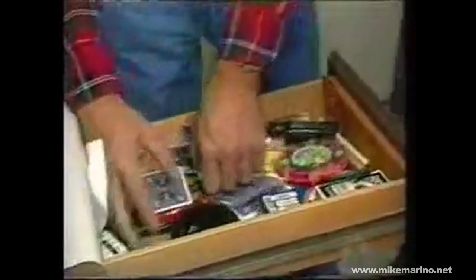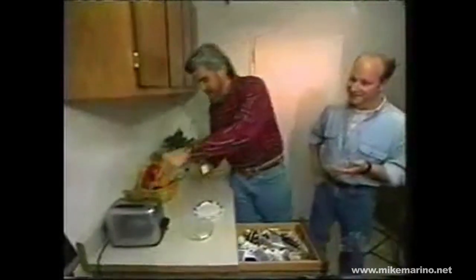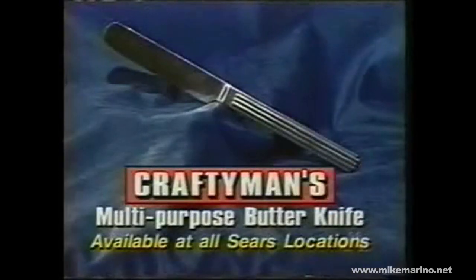Wow, this makes a great screwdriver. Oh, it's not just a screwdriver. It's a paint scraper. Spackling knife. It's great for gardening. Or you can use it to pry things open. Like your daughter's diary. And you can keep it right here in your junk drawer. And best of all, its patented round edge won't go through your hands like that steak knife. Wow, I'm sold, Bob. The Crafty Man's multi-purpose butter knife has a million uses. Make that a million and one. Hey, would you like a slice? Sure. Crafty Man's multi-purpose butter knife, available at all Sears locations.